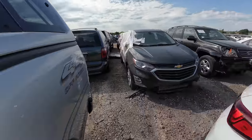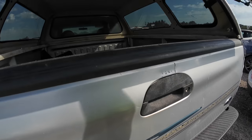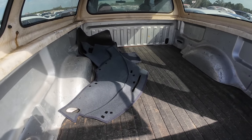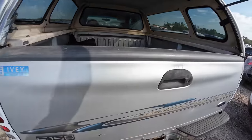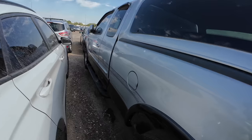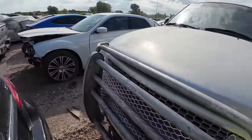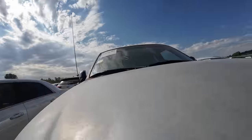Let's take a look in the bed too and see if we got any goodies back here. There's your dash mat right there. That's good. I'd put that back on. And you got your floor mats too. That's a nice cab. This is a really clean old truck. I'm interested in it just because I love old American vehicles. It's just my thing, man. I love old American vehicles. And I could care less about the hail damage.